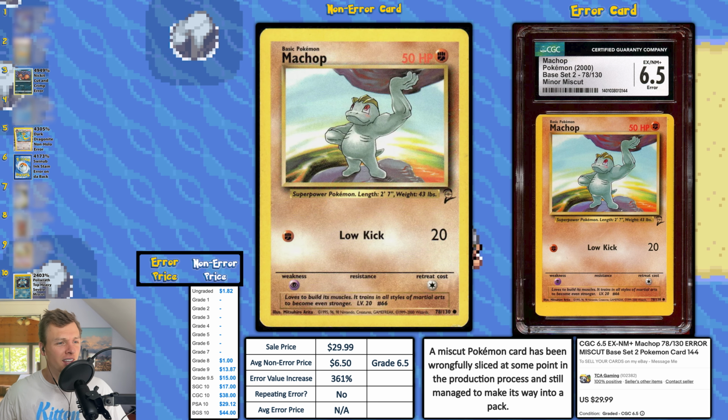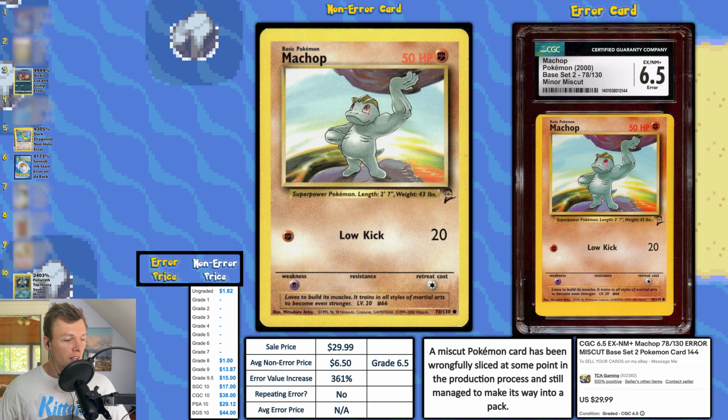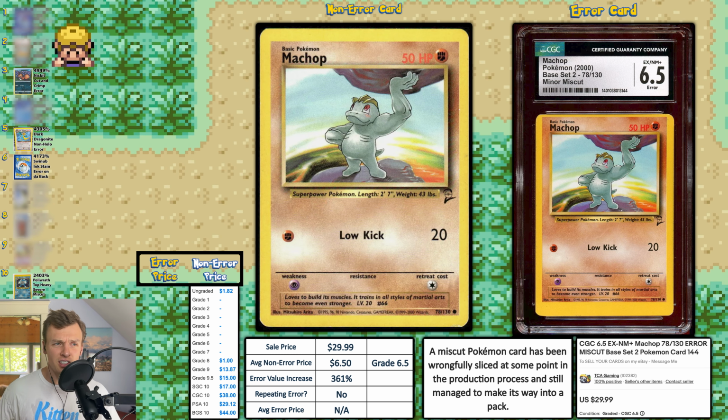a minor miscut. Now I want to know, how many different words or phrases does CGC have for talking about the centering of a Pokemon card? So you obviously don't have anything for perfect centering, then you have off center, then you have minor miscut, major miscut, and then crazy wonky miscut, or skewed miscut I should say.